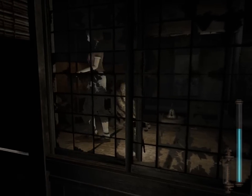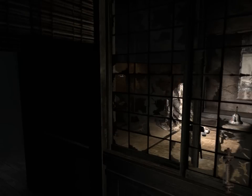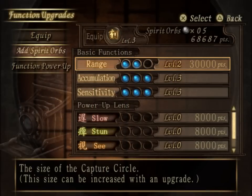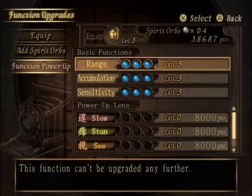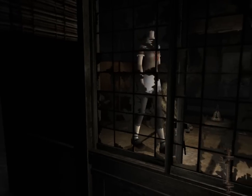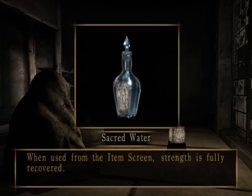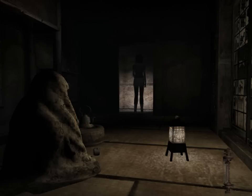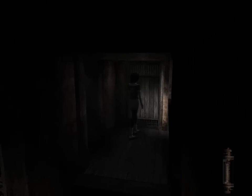But we did see an item hidden away over here in the corner. Lovely spirit orb. I think we've been getting enough points that we can probably fully upgrade our basic functions for the camera. Yeah, we have plenty of points. Also in this room, in the little stand over here, is a hidden item. Maybe all these things really aren't dolls.